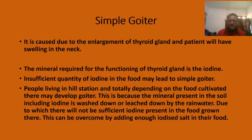So this is the reason why the people living at a hill station get a simple goiter. It doesn't mean that everyone who is living over there has simple goiter. Please don't misunderstand. Those who are totally depending on the food cultivated in the hill station and do not have the iodized salt in their food may have the simple goiter.